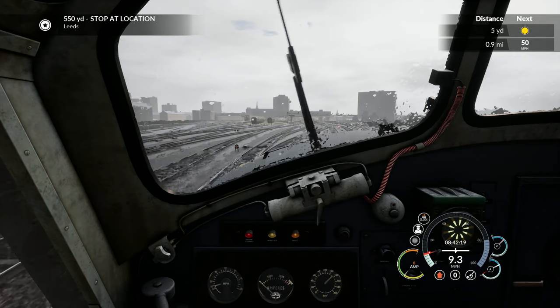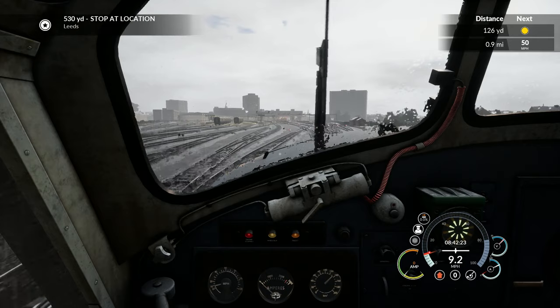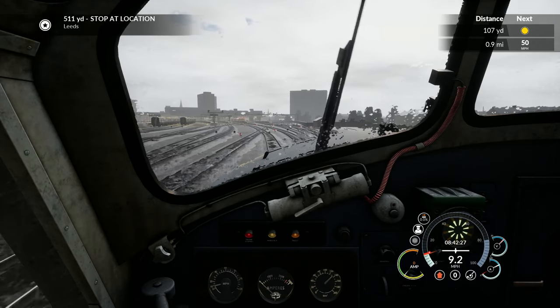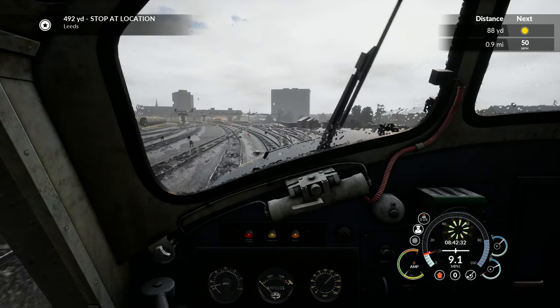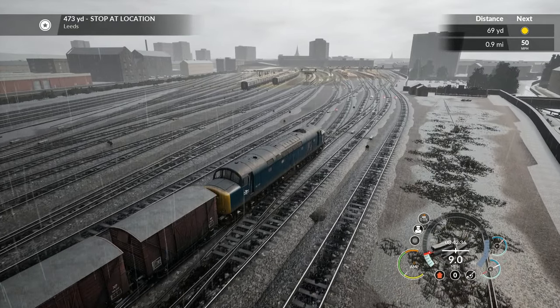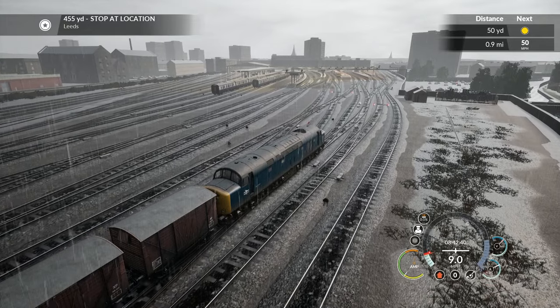Well, somehow, despite a little bit of drama, we made it in one piece. I'll take it. So let's get parked up here. I believe that'll be the end of the scenario. We'll get this posted. All right, this is nice. I haven't spent a lot of time on this route, so I have not spent a lot of time in this yard. This is nice. Beautiful.